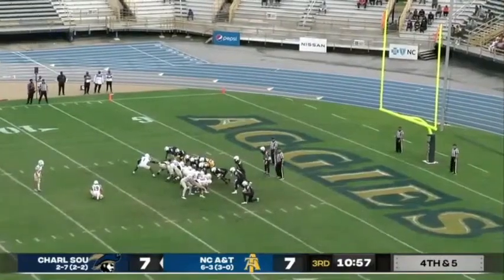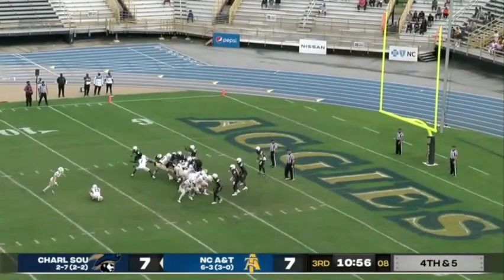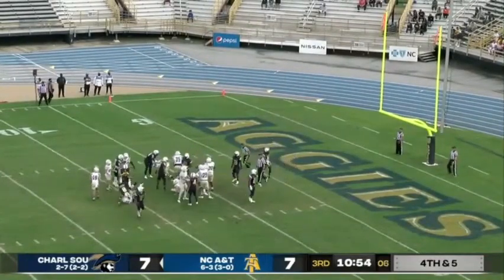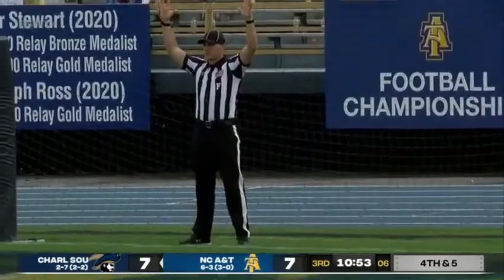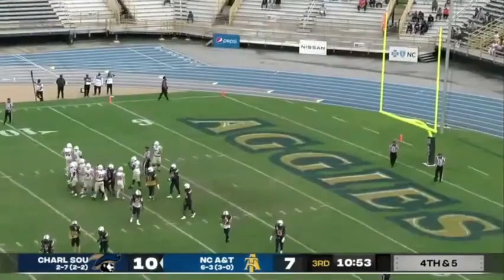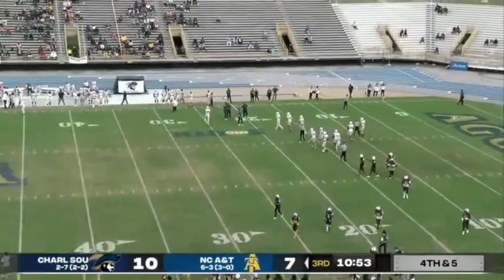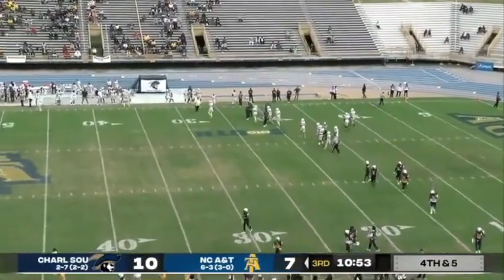Sam Babouche is on for the field goal. It'll be a 22-yard attempt. Gelb to hold. That one is good, and Charleston Southern is on top by three. North Carolina A&T 7.